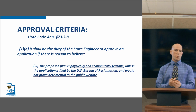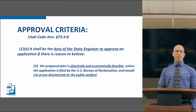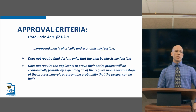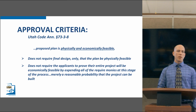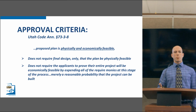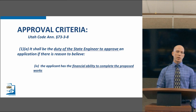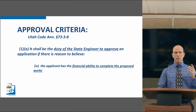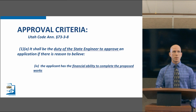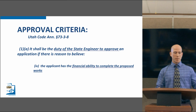So moving on to the third approval criteria discussed in Section 8, that the proposed plan is physically and economically feasible. And again, it's a fairly low burden, reason to believe, so it's not like we're going to ask for the final design, a super in-depth set of documents to overcome this, but just that it's reasonably probable that it's physically and economically feasible. And that kind of goes hand in hand with the next one, that the applicant has the financial ability to complete the proposed works. The requirements for this can be dependent on the project. If you're just proposing to build a house, it's probably a lower burden than if you're proposing to build a nuclear power plant on the Green River. So just keep that in mind.